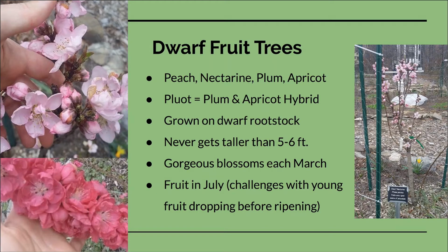Typically we have these gorgeous blossoms in March, which no one really got to see, but I have taken many photos of them. Some of the nectarine flowers are this deep red. That's just so gorgeous, and there are so many flowers on them. Now, we have had some challenges with them not forming fruit to the ripening stage. I'm still trying to figure that out. Maybe it needs more fertilizer, or maybe it needs better pollination. I'm not really sure, but the fruit get medium sized when they're really green and young, and then just fall and drop. So we haven't had peaches yet from the food forest.